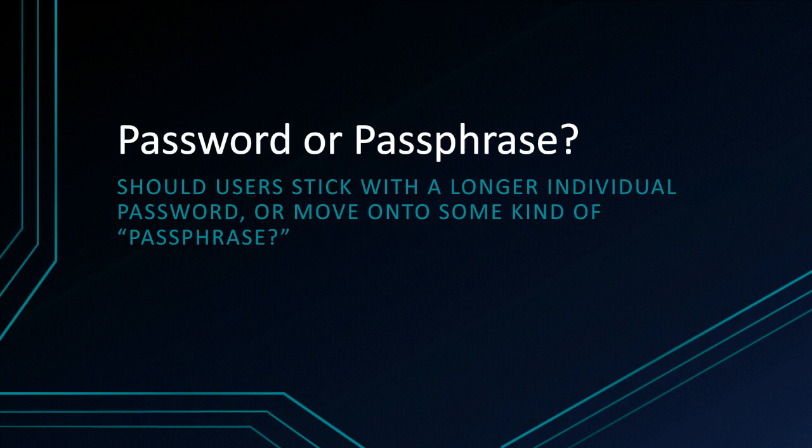Level 2 wants to have 2 distinct factors, and they can use either multi-factor or a combination of 2 single-factor authentications. But interestingly enough, if you're using 2 single-factor authentications, you need to use a memorized secret authentication and one that's possession-based. Basically back to the something you know and something you have. So we're still talking password, passphrases here.